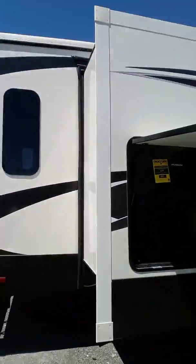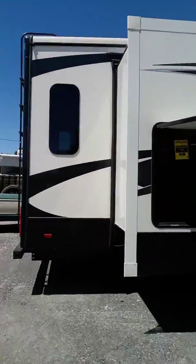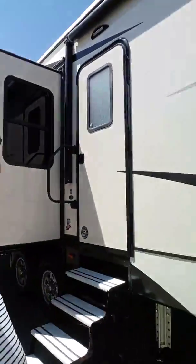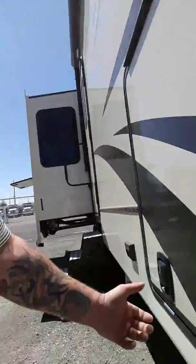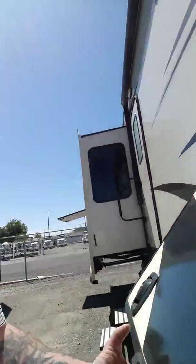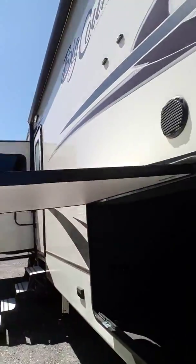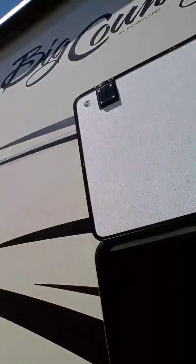This one actually has the outdoor kitchen on it. That's something you don't see on an awful lot of fifth wheels that aren't bunkhouses, so that's a major benefit. Again, all these doors on the exterior, notice how that's an insulated, laminated door. You've got double steel slam latches and a magnetic catch. Makes it a lot easier.